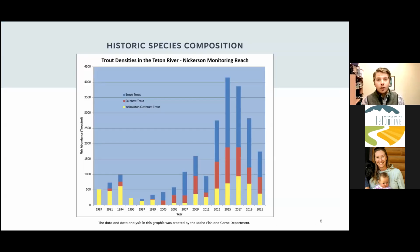If any of you have come to an FTR presentation in the past, you may have seen this graph. It's a population estimate graph created by Idaho Fish and Game Department, and it's created after their raft-based electrofishing surveys. As you can see, in 2003, there's a really low abundance of total trout, but there's a really shockingly low abundance of Yellowstone cutthroat trout. It was found in 2003 that Yellowstone cutthroat trout only comprised 3% of the fish population found in the Upper Teton River. And this lit a fire under a lot of anglers, watershed stewards, and residents of the Teton Valley. Those folks came together and created FTR and created our mission.